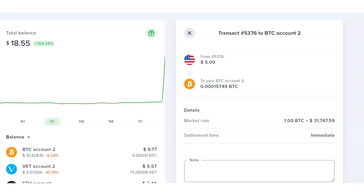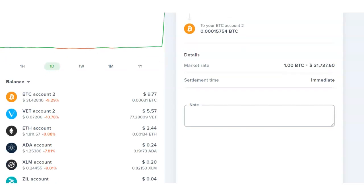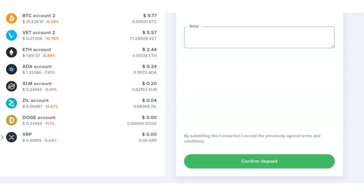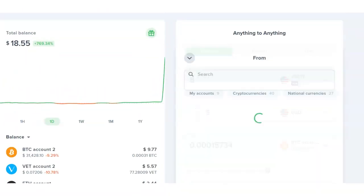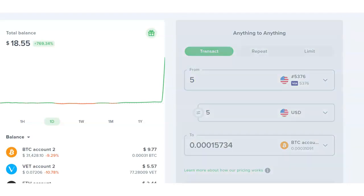Here is the transaction number, so that's basically the credit card number, and then also here's the BTC account number as well. From $5 to my Bitcoin account, that's how much I'm getting, and then 1 BTC equals $31,737, and the settlement time is really, really good. I click on confirm deposit as well. Now, if I was using my checking account, I'd do the same thing. Same exact thing.